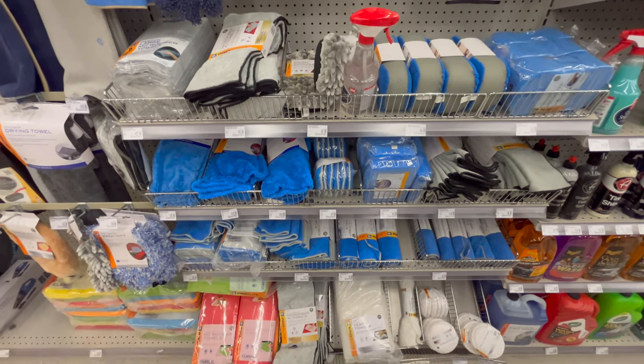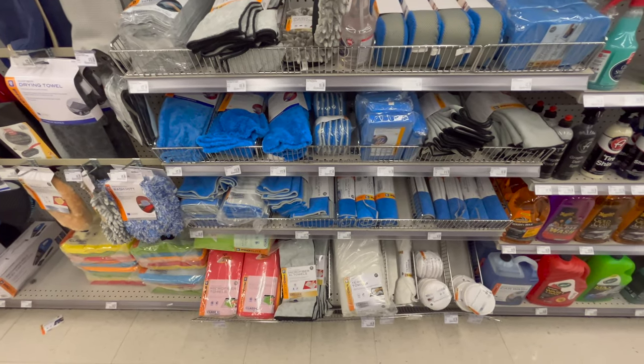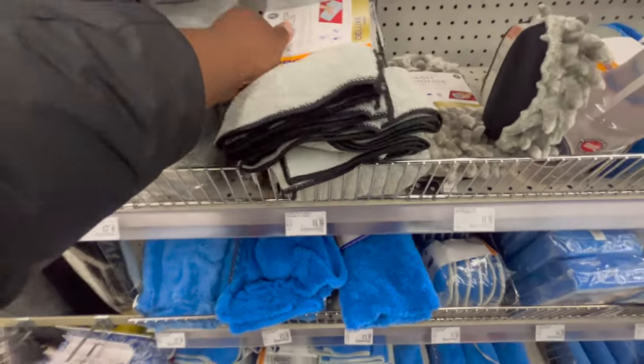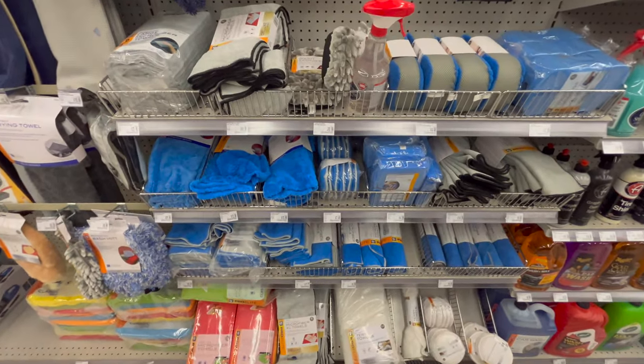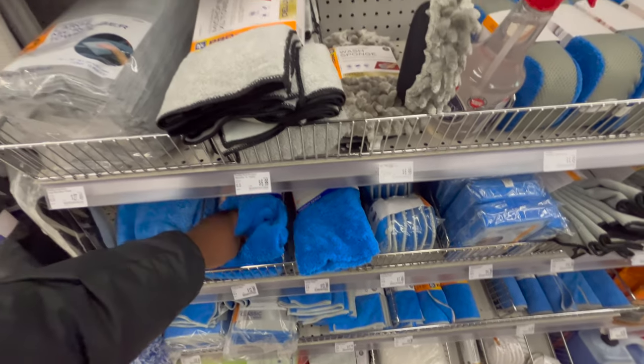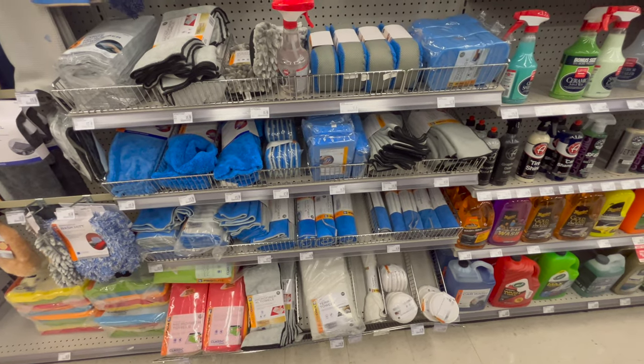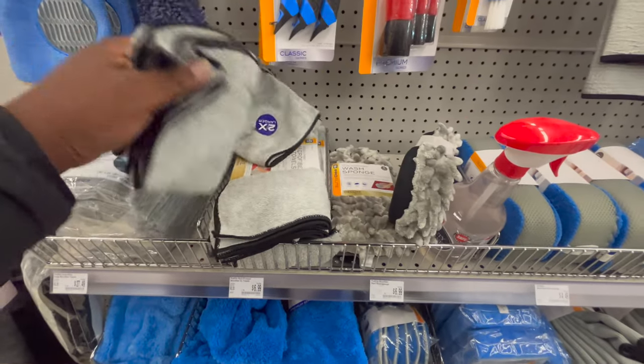The wheel cleaner, now we just need some microfiber towels. I don't want to get like none of that. I kind of like how this feel. It's three of these for $6.99. That ain't too bad, but are we going to be able to dry the whole car for three? Or let's see, this six for $9.99. I like these. We're gonna go with these right here.